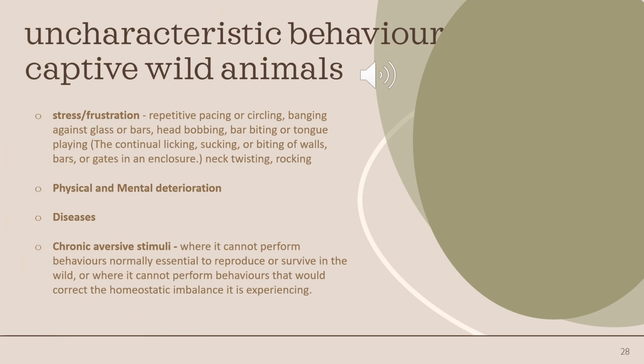Uncharacteristic behaviours can manifest due to many different reasons. Each animal kept in captivity can go through different backgrounds and experiences, causing a variety of emotions and feelings. Some of the main reasons for uncharacteristic behaviours are stress or frustration, physical and mental deterioration, diseases, and chronic aversive stimuli.